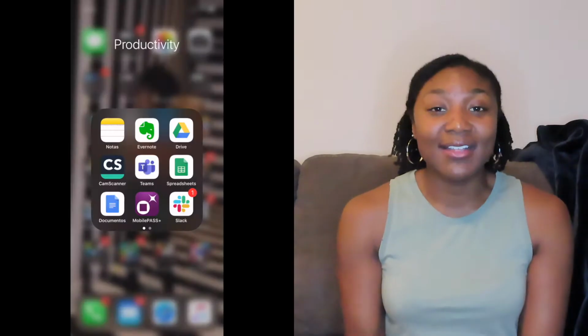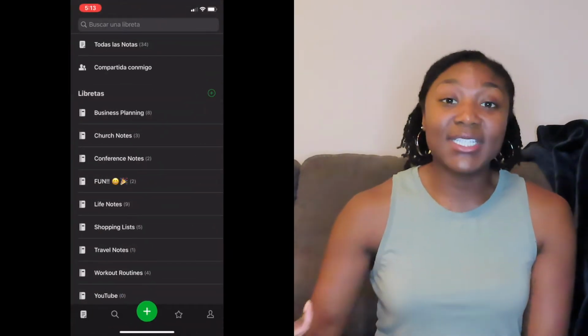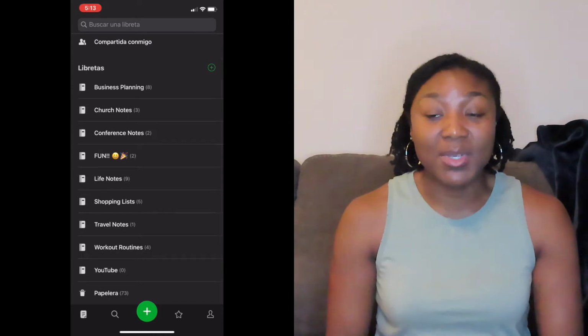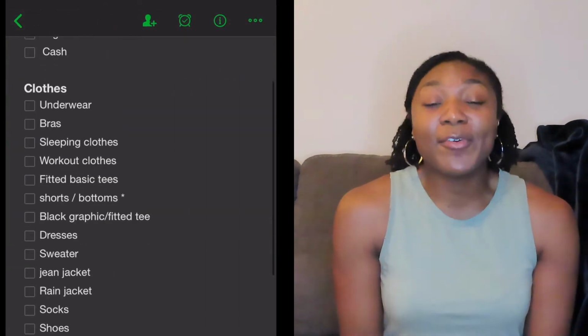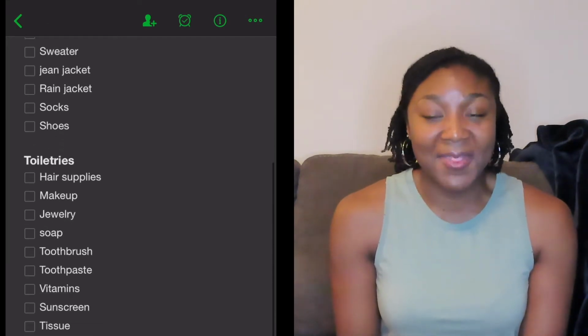Okay, so the first app on my list is Evernote. And some of you guys might already have this app on your phone. It's basically a note-taking app, so you can track things electronically. You can make bulleted lists, you can make checklists, you can add pictures, you can share it with people. There's lots of things you can do, and it's really helpful for tracking notes and different things like that.